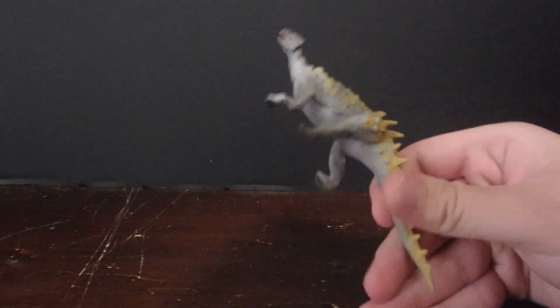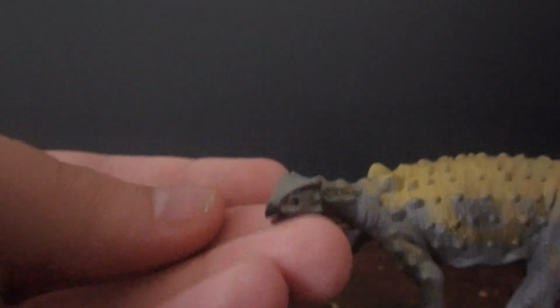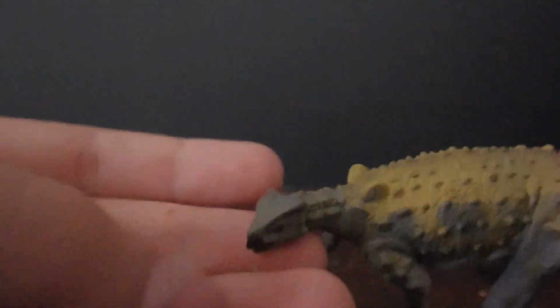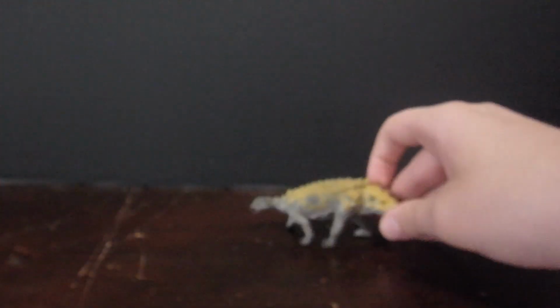A Minmi. Now, I've already done a review on the Minmi in my last haul video, where I got Kentrosaurus and Minmi, but this is a second one. Because it's the second one, I've decided to paint it as a female, so the head is all gray. But there's really nothing more to say about it since I already covered this guy.